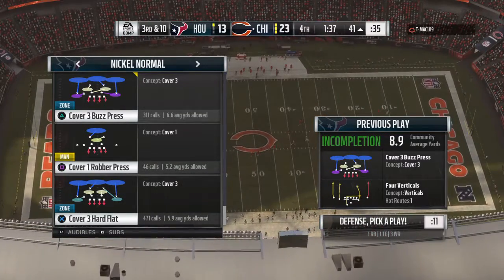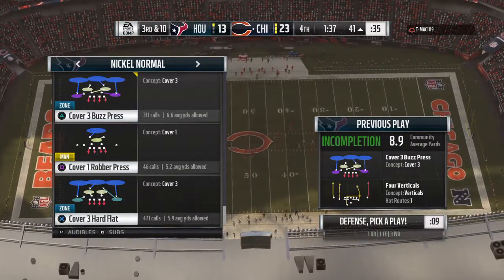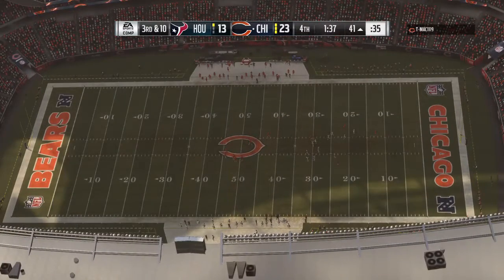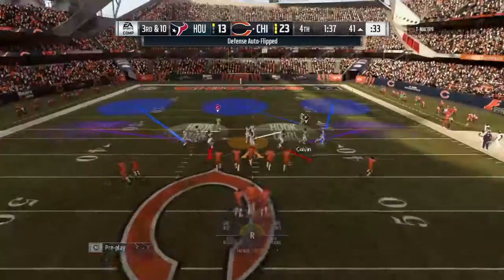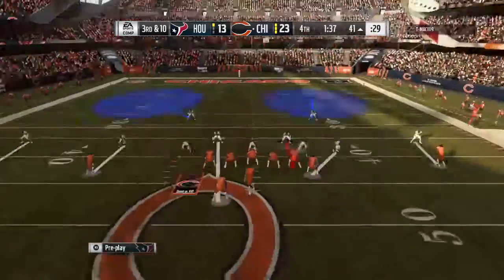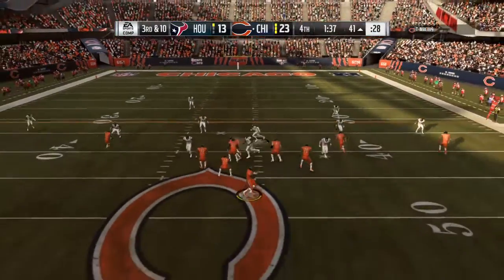And to me, it raises the question of what's right in this game nowadays. Do you sit on the ball and run it because you have enough of a lead? Or do you try and extend it because you always feel like the other team can come back? Extend it. Have some fun. Big play coming up. Here's 3rd and 10.